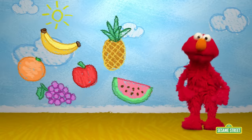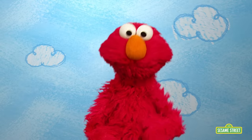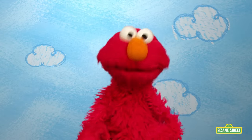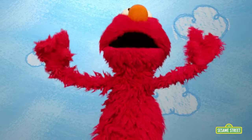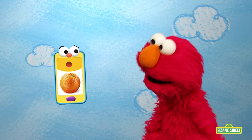Fruit! Oh, Elmo loves fruit and wants to find out more about it. Hey, let's ask Elmo's friend Smarty. Let's call her together. Oh, Smarty! Hey, Elmo. Orange, you glad to see me?